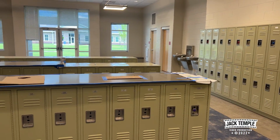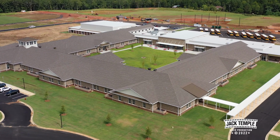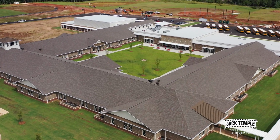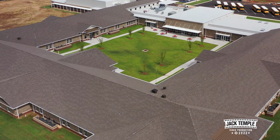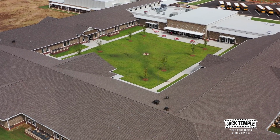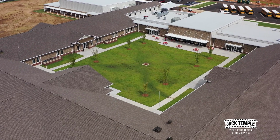Now, if you look straight ahead over the lockers, you see the courtyard out there. Also a really cool space. Let's step out there. I flew over it with the drone and got a few pictures today. It's an awesome thing. The courtyard is accessible from all sides of the building. So no matter where you're at in the building, you can go to the courtyard.